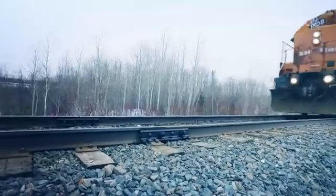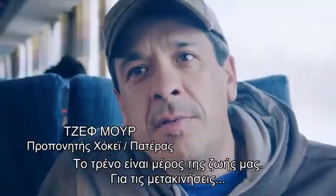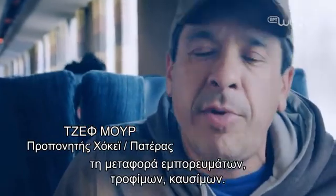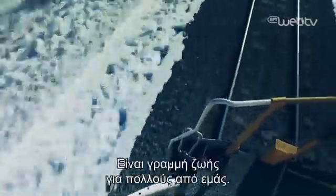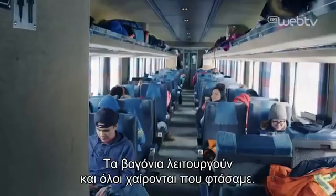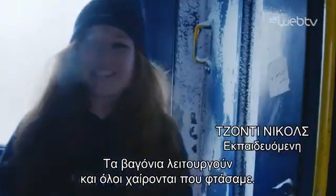It's a huge part of our lives up here, the train, getting in and out of town, bringing in freight, bringing in groceries, bringing in fuel. It's more of our lifeline than anything else for a lot of us back home. We got the coaches working again, so it's all under control, and everyone's happy to be back in Cochrane pretty soon.